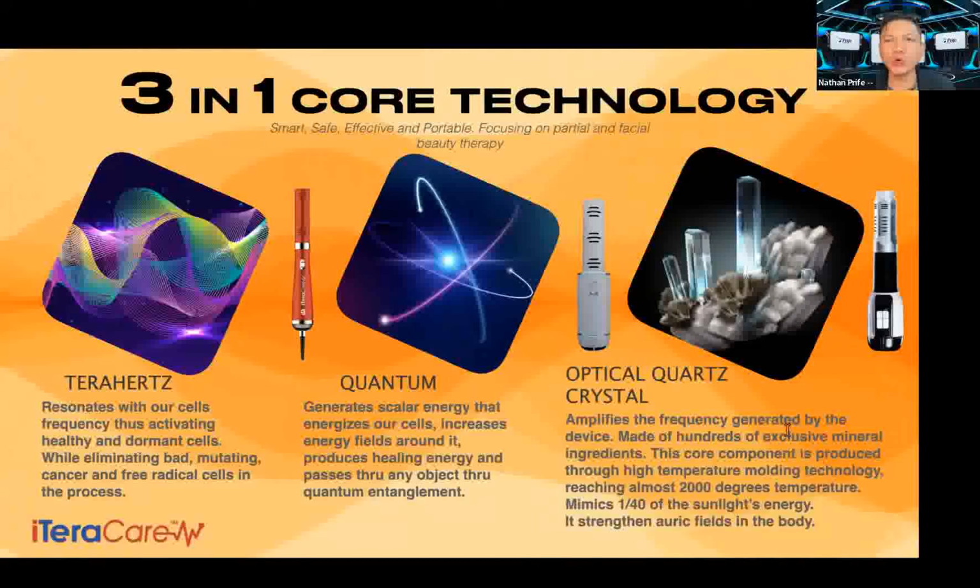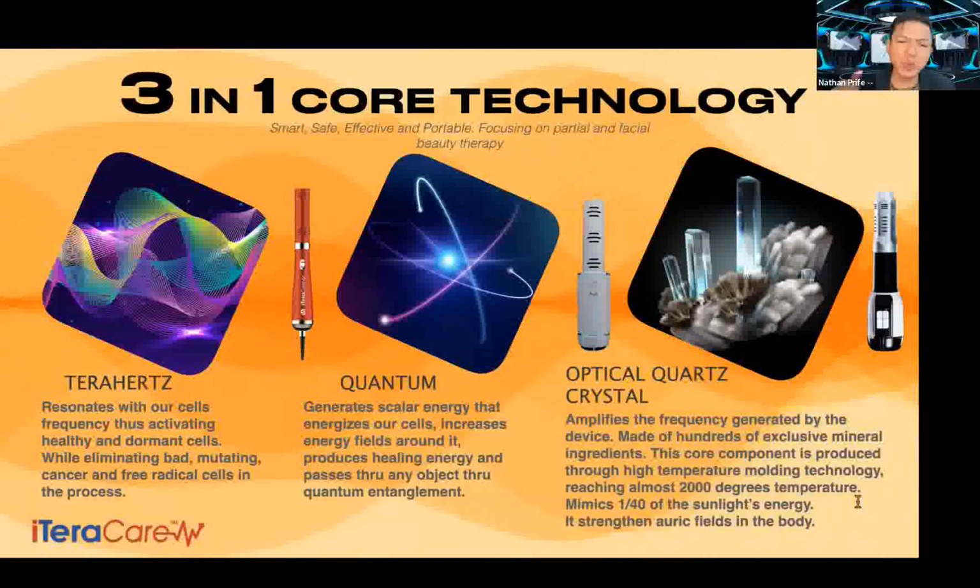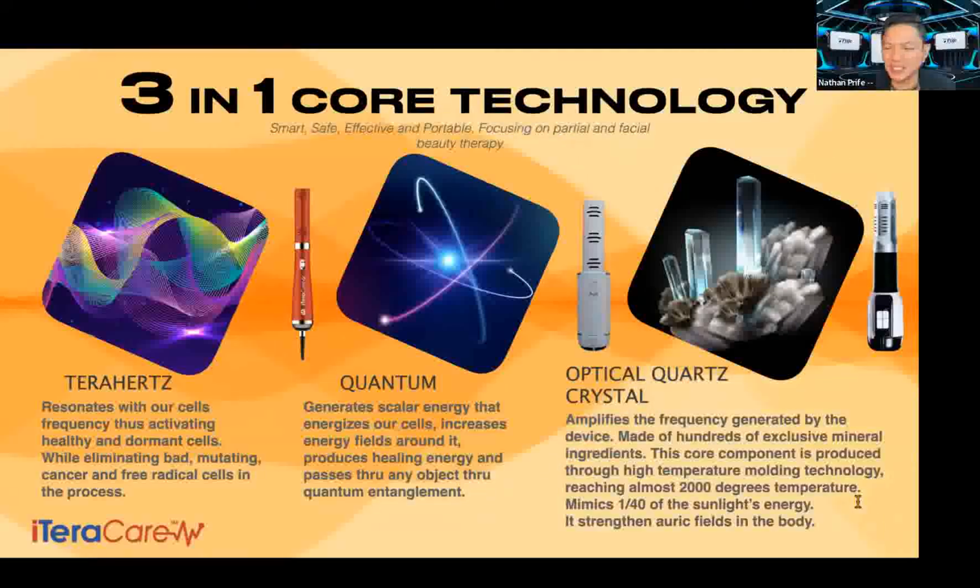We've got 3-in-1 core technology. If you want to know what's behind this technology, this is kind of high tech, ladies and gentlemen. We've got terahertz, of course, the quantum. We've got the optical quartz that mimics 1/40th of the sunlight's energy. We've got the crystals, and there are hundreds of exclusive mineral ingredients inside of that.